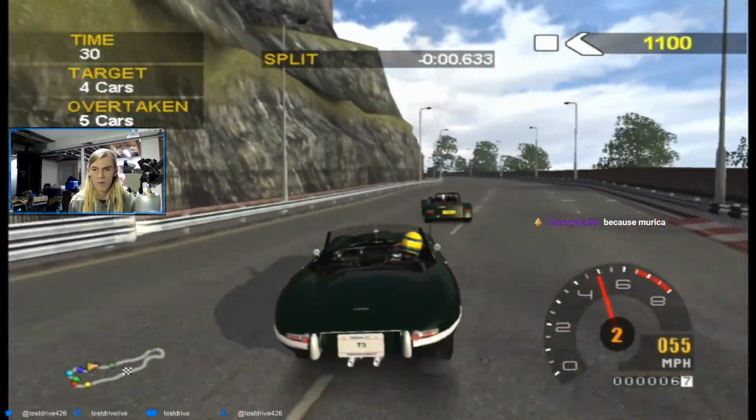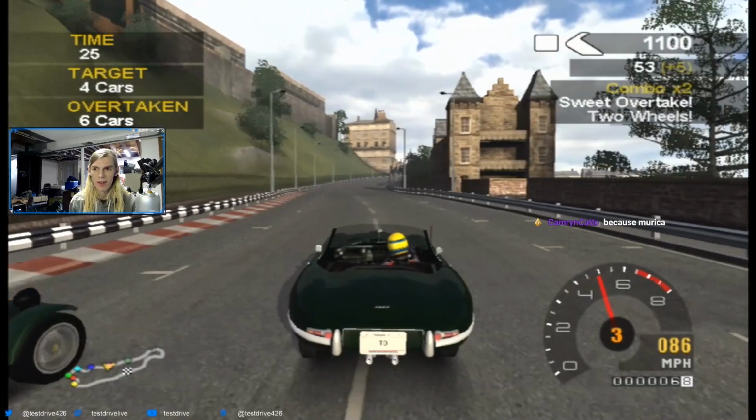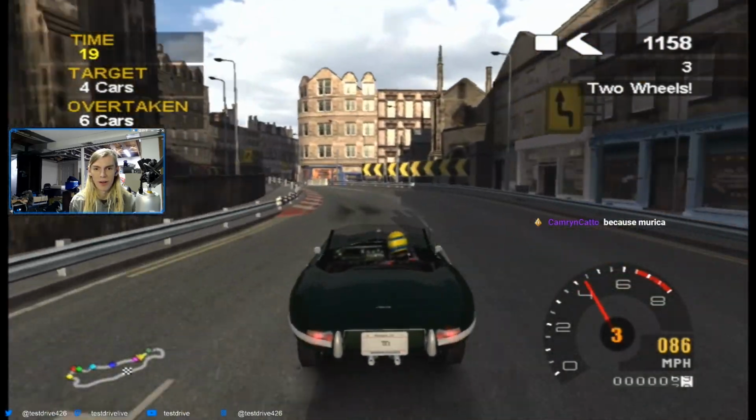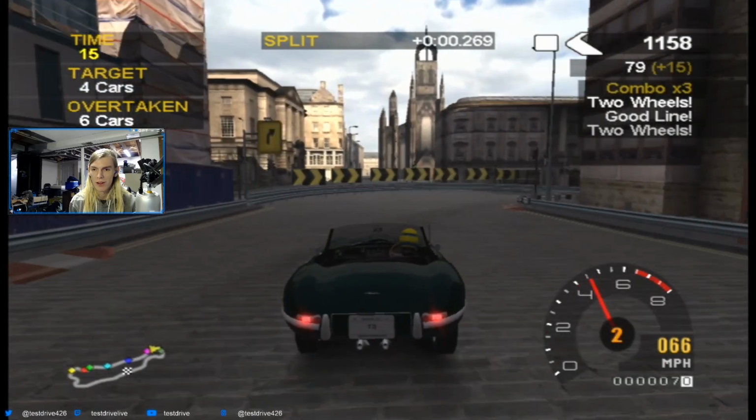Hold on. Aha, bad acceleration. I win. Because Merca, yeah. Damn it, I was on a clean race, too. Oh well. I don't really need that many more kudos at the moment, so.